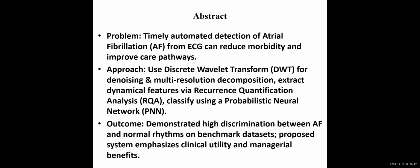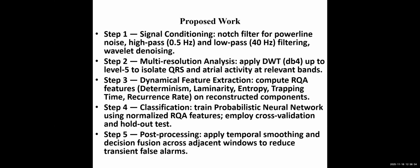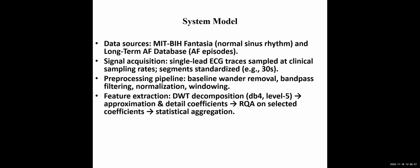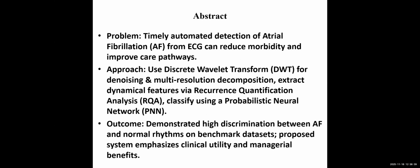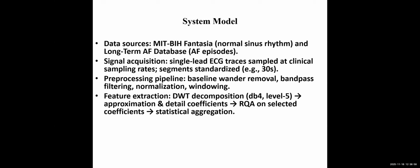Moving on to the abstract. For the first paper, on atrial fibrillation using wavelet-based classification, we propose a lightweight pipeline combining wavelet denoising, recurrence quantification features, and a probabilistic neural network to detect AF from short ECG segments. Problem statement: AF is often intermittent and hard to spot manually. Missed detections can cause serious complications, while false alarms waste resources. Our objectives and goals are accurate, interpretable, and low-compute AF detection suitable for clinical screening and wearables.